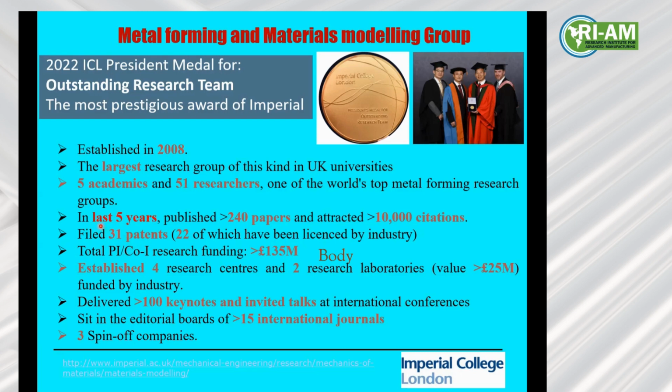We work on a wide range of research areas nowadays. In the last 5 years, we published over 200 papers and attracted over 10,000 citations. In the meantime, we received a lot of funding from government, industries, etc., over 130 million pounds over the last few years. Also in the group, we established 4 research centers and 2 joint research laboratories. And as I mentioned, we have 3 spin-off companies to commercialize our research results from Imperial College.